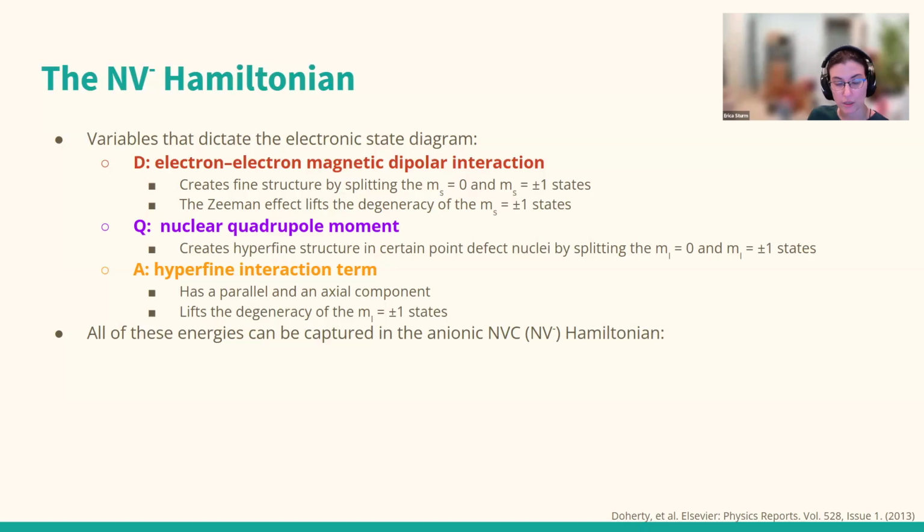So to reiterate, D is the electron-electron magnetic dipolar interaction. This creates the fine structure that we saw, those yellow bars. And the Zeeman effect, which is to say the application of an external magnetic field, can lift the degeneracy between the plus and minus one states. Q is the nuclear quadrupole moment. This is basically an effect of torque of the spin of the nucleus of the nitrogen with the external electromagnetic field that is due to the electrons around it.